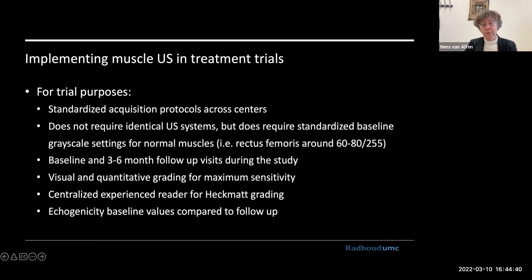I think the ideal time frame for ultrasound use would be a baseline visit and then 3 to 6 month follow-up studies. For practical purposes, especially in kids, MRI is usually done at baseline and maybe at the end of the trial. So this might be an ideal tool to fill those imaging gaps, so to speak. And if you want to standardize the reading of images, you could consider using a centralized reader to grade them all or to resolve any differences between local readers. And for echogenicity, you can quantify it and you don't need a reference value, because the patient will be their own reference at baseline. You just see if the image changes over time, comparing the patient to themselves.